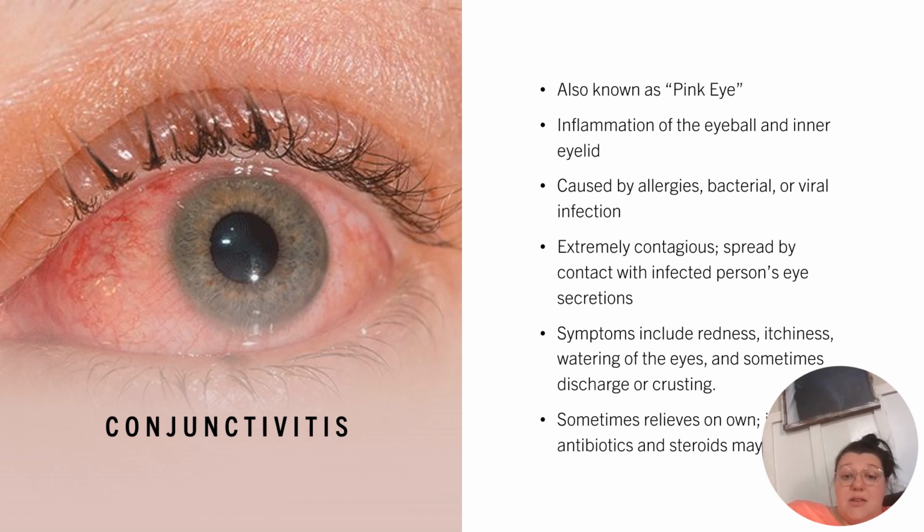Symptoms include redness, itchiness, watering of the eyes, and sometimes discharge or crusting. Conjunctivitis can sometimes be relieved on its own, but for certain cases, antibiotics or steroids may be used.